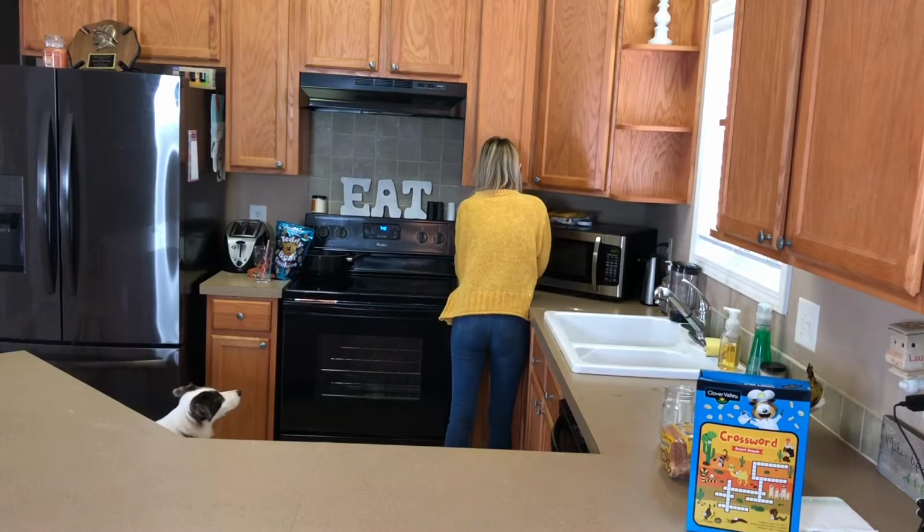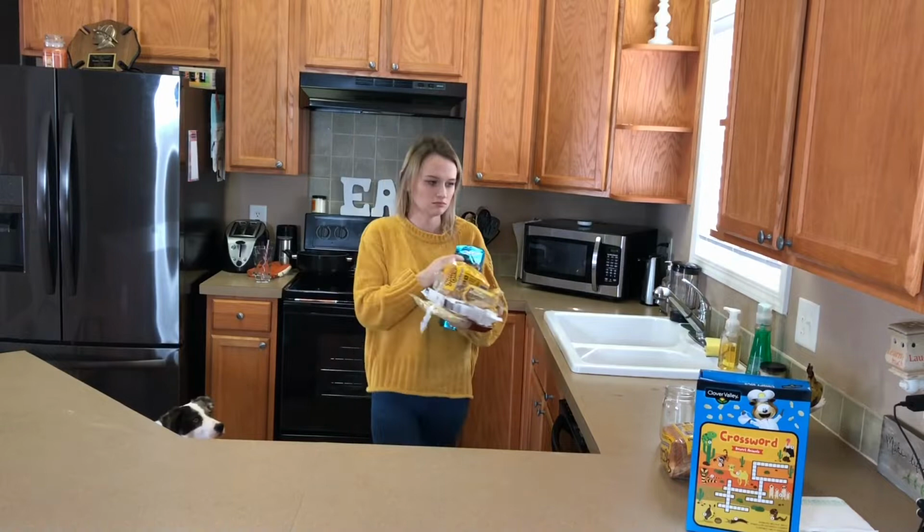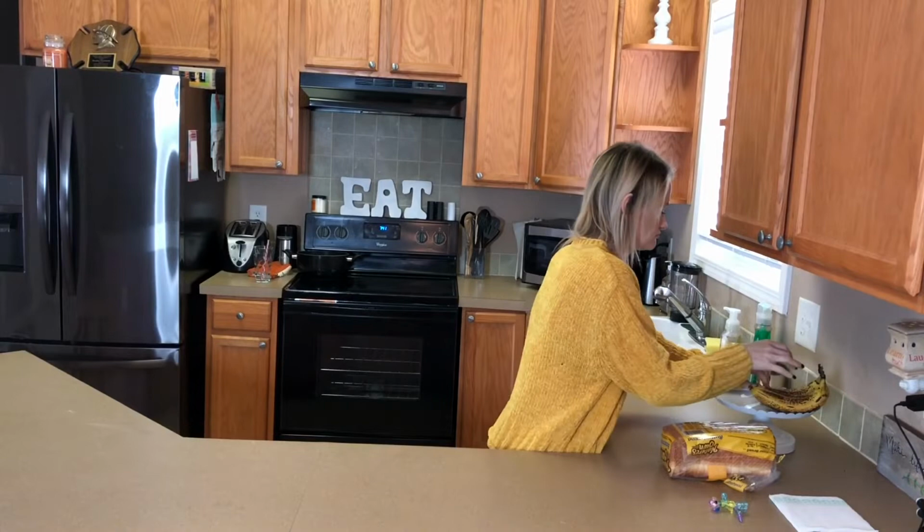So the first thing I do when tackling any mess in any room is to go ahead and pick up everything that does not belong and put it in its home. Always have a home for everything, and then you can always stay clutter and mess free.